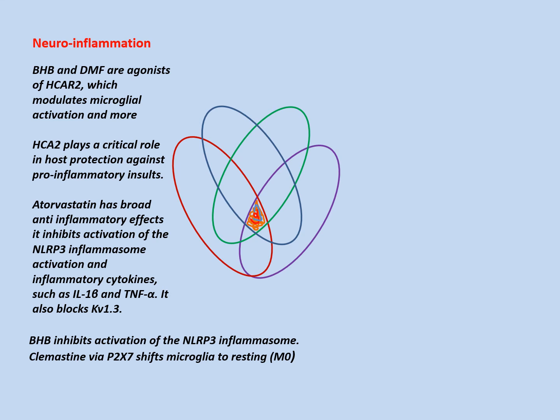BHB from the ketogenic diet also inhibits activation of the NLRP3 inflammasome, and clemastine via the P2X7 receptors is shifting microglia to the resting state. So there's quite a lot going on in the polypill in terms of reducing neuroinflammation.